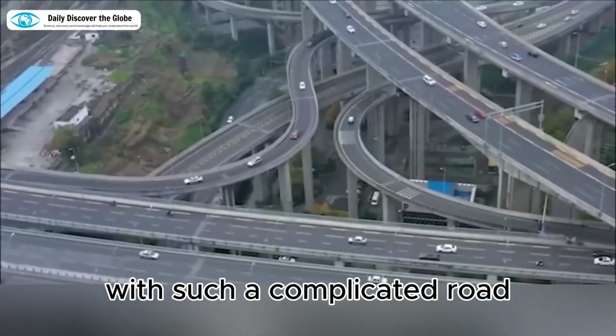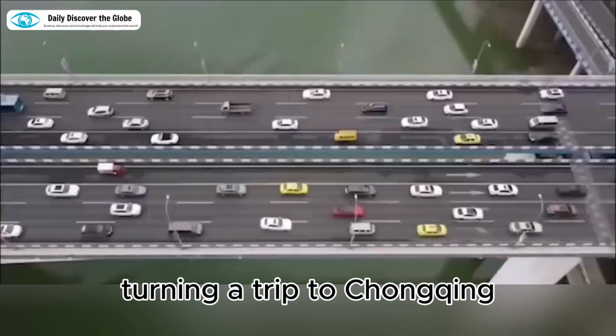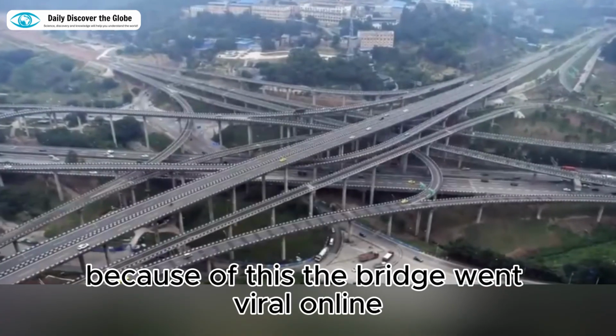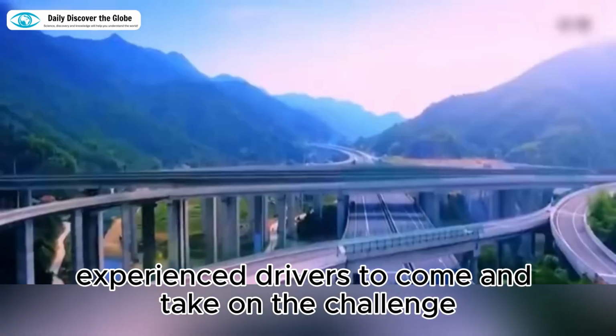With such a complicated road, netizens joke that if you follow the navigation, you might be stuck on the bridge all day, turning a trip to Chongqing into a Huangjuawan Interchange day tour. Because of this, the bridge went viral online and became a local landmark and popular tourist spot, attracting many experienced drivers to come and take on the challenge.